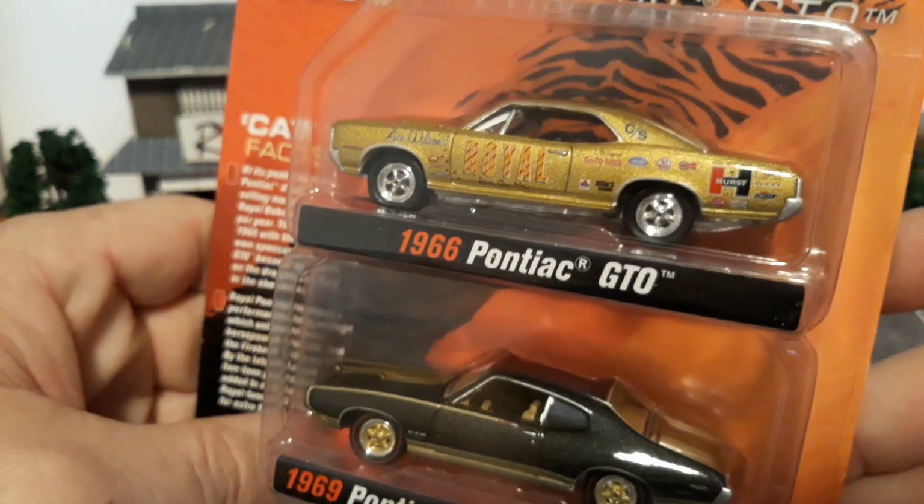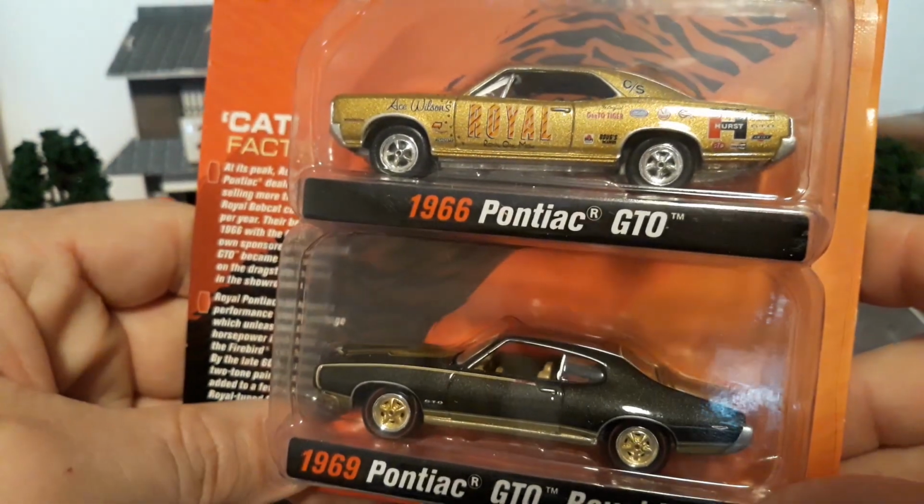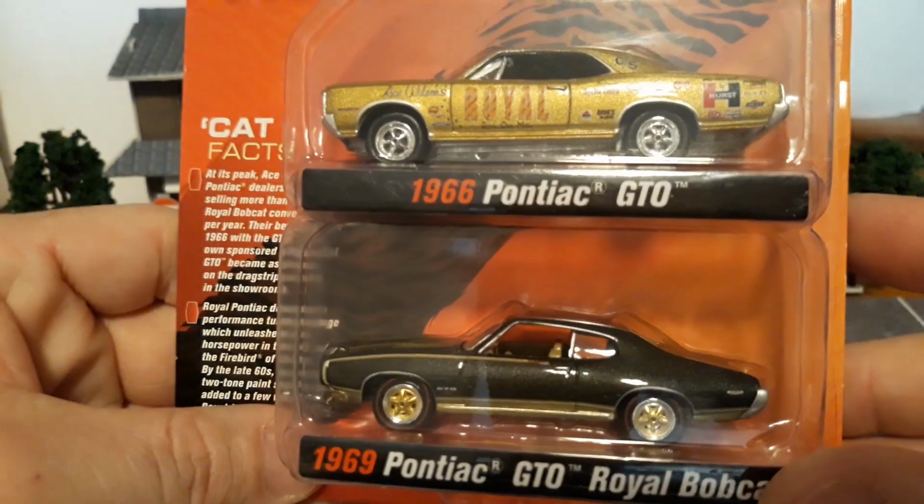Which one do you like the best, Ethan? The gold or the black one? Black. Yeah, the black one's pretty cool.